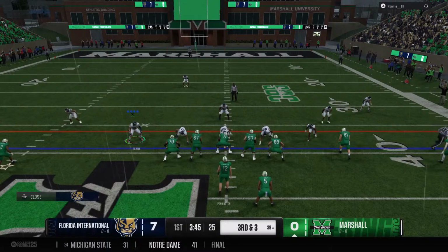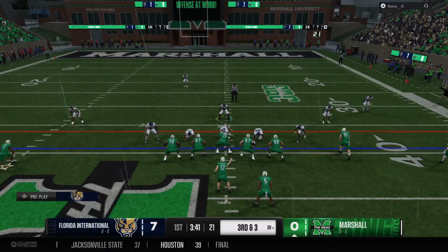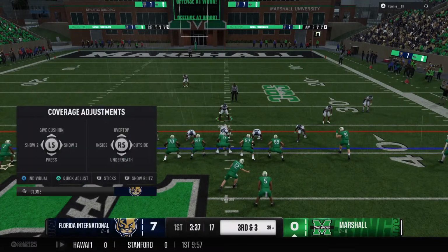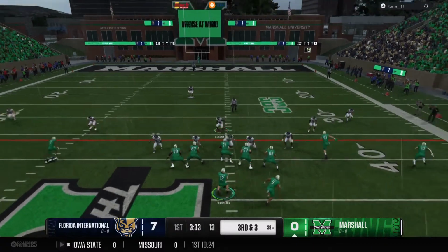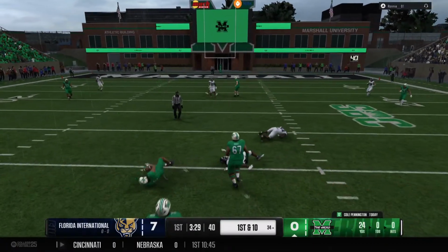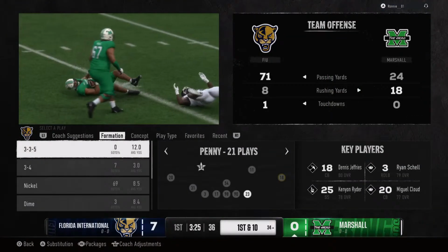Here comes a 3rd down situation, and the defense has had no answer so far. Now the quarterback changing the original play call. They'll try to pick up the first through the air. Grabbed in the middle. It's Turner. And they knock him down, but he got past the line to gain.